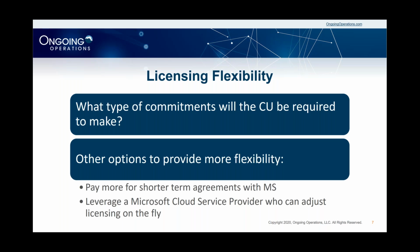I've been asked that in the past, what's the benefit of registering with a CSP? This is one of the main benefits here, as you want to change licensing, you can do it. And if you want to go from business premium, maybe your business premium in your organization expands and now you're over 300 employees and you need to move to an enterprise license, right? Very easy to do within the CSP portal.